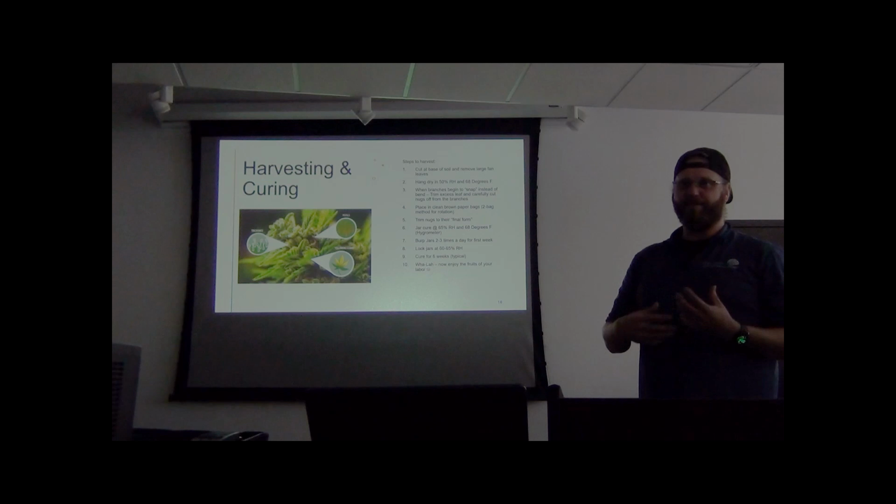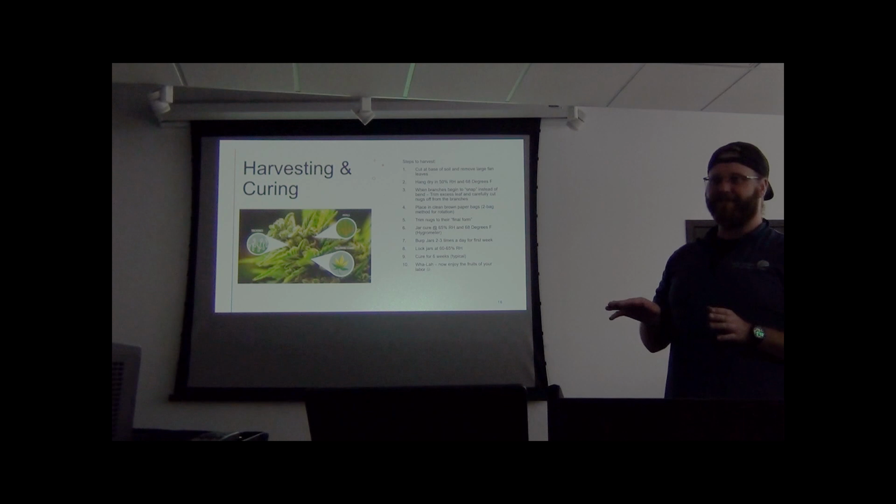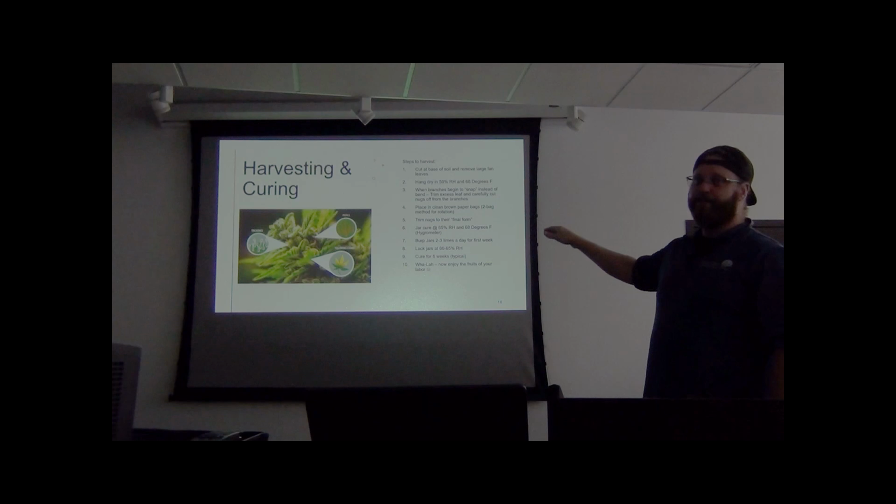So once you've already gotten to that snapping point, it's not so wet that it's gonna mold up in that bag. And then you just rotate it until you get it to the right point where you want to trim it down and add the final touches to it. I think number six is really important. So trim the nugs to their final form and then jar cure.